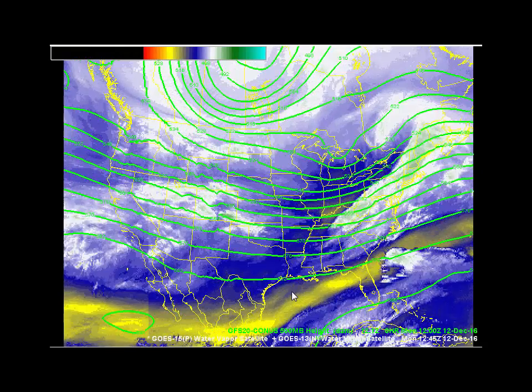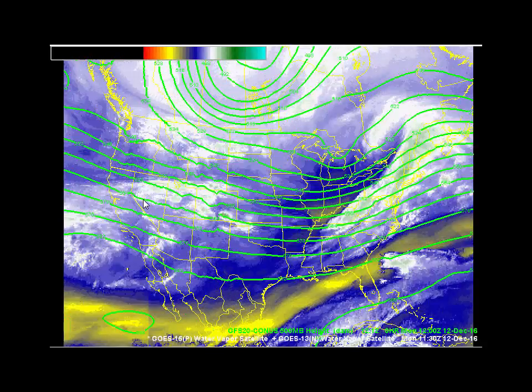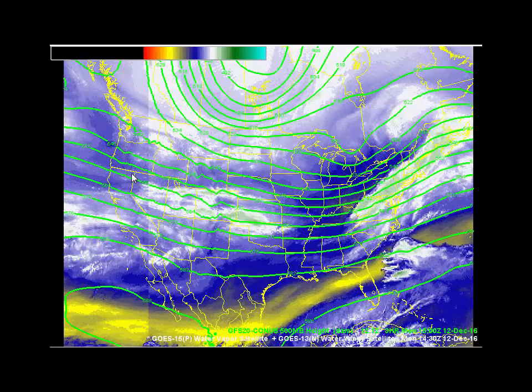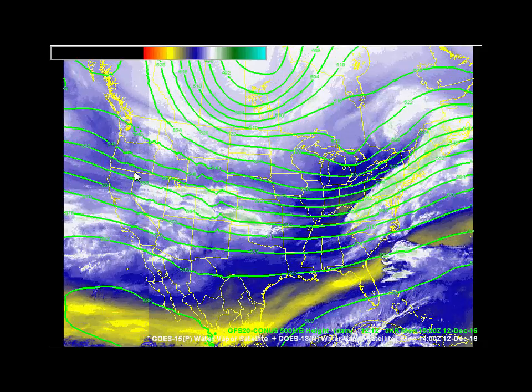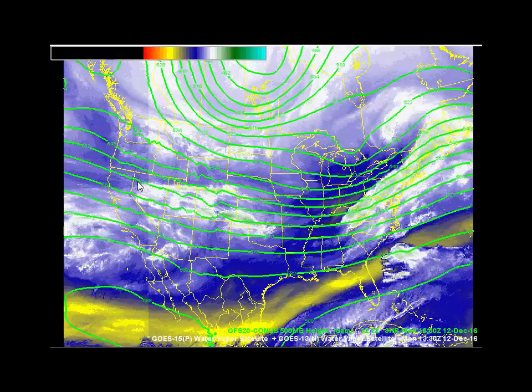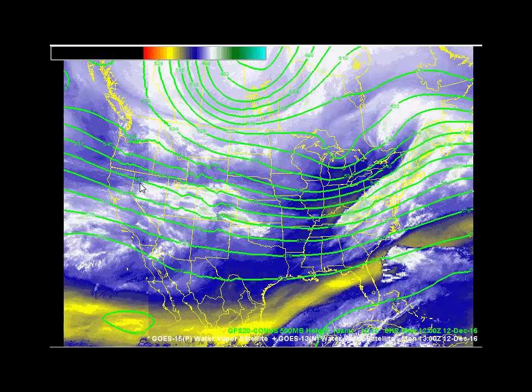Here's our look at our upper level maps with satellite imagery superimposed. You can see that cloud cover now exiting the Nevada and Utah area, pushing to the south and east. We see a strong westerly wind belt indicated by these tight height contours indicated here in the green. And with these strong westerly upper level winds, we expect continuation of good overall dispersion, but also because we're in that strong jet stream, we should see pretty good bouts of precipitation every few days as we go through the latter part of this week into the weekend.